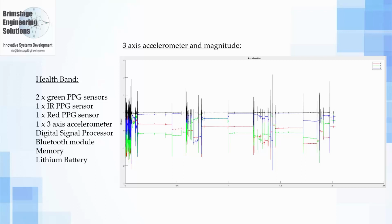We had a number of volunteers who agreed to wear the band for us. They wore the band throughout the night so that it would record them when they were asleep. We took the reference period from when they were in their deepest sleep periods, when they were at their absolute most restful state, and then we compared that with the rest of the data that was produced during the nighttime period.